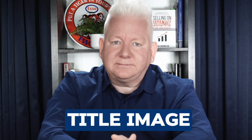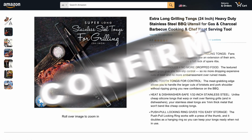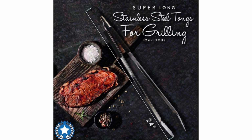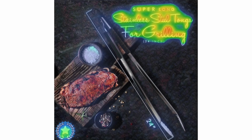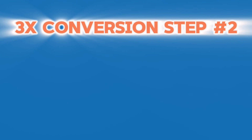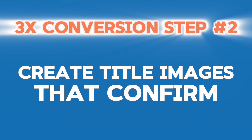We call this picture the title image. We typically place the title image second in the image stack, and its job is just to confirm to the shopper that they clicked correctly. But it also sells the benefit, which is eating great cuts of meat. However, notice how the shopper is drawn to the headline. So 3x conversion step number 3, create a title image that confirms the shopper's choice.